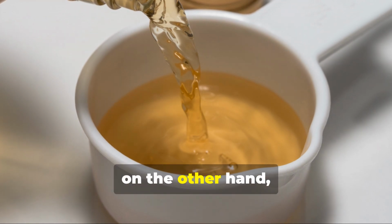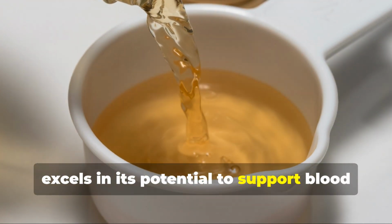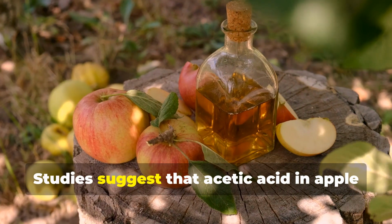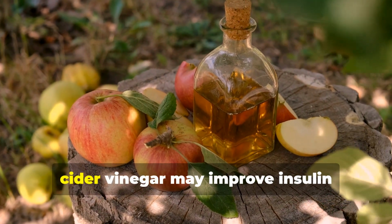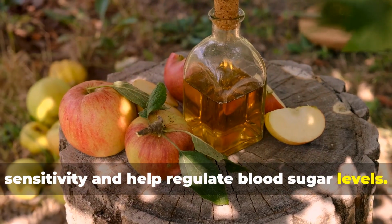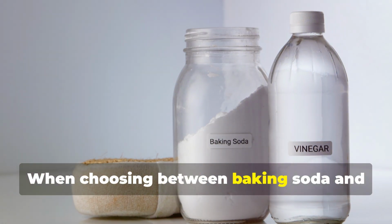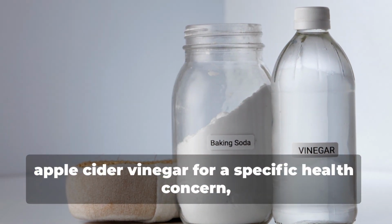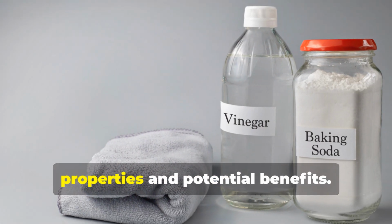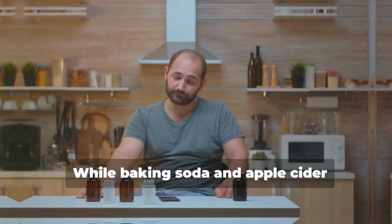Apple cider vinegar, on the other hand, excels in its potential to support blood sugar balance and promote weight management. Studies suggest that acetic acid in apple cider vinegar may improve insulin sensitivity and help regulate blood sugar levels. When choosing between baking soda and apple cider vinegar for a specific health concern, it's essential to consider their unique properties and potential benefits.